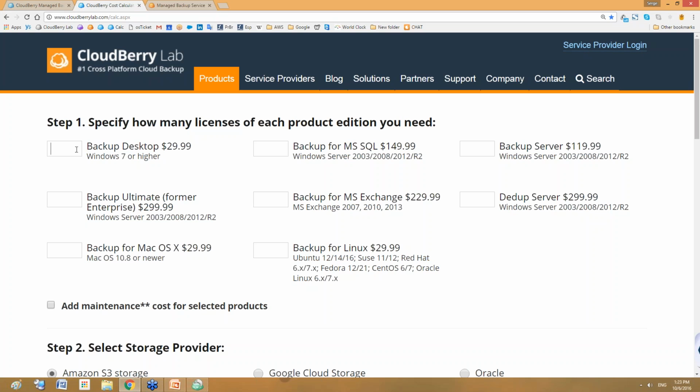So it's a single cost with no volume discounts. Feel free to visit our website and look up the cost calculator, and you can easily calculate your cost. It's a perpetual one-time fee.